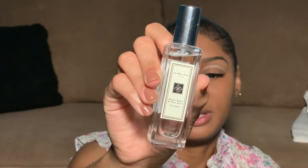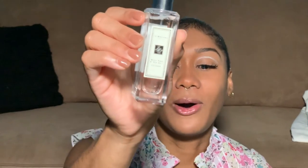So here I have the 1 fluid ounce, which is small, but I feel like cat hair is just gonna cat hair, isn't it? I was between this and, I think they have it in a 3.4 fluid ounce. I was evaluating the size of my collection and knowing that I want to have fragrances in my collection that I use up. I don't necessarily want things to stay in my collection forever, and I definitely don't want anything to go bad in my collection. So I decided to just pick this one up.